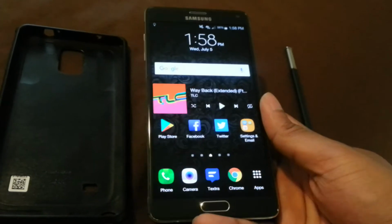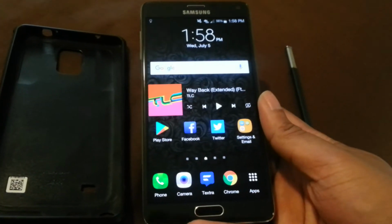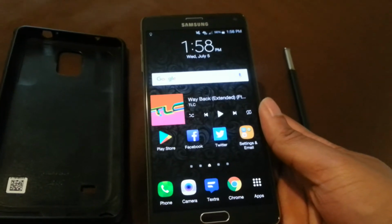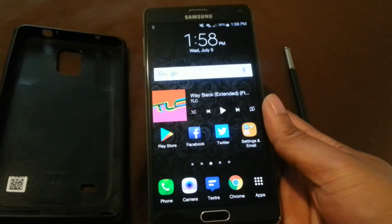And since 2015, this phone has done everything I've wanted it to do. It's been reliable. It's come through when I've needed it to come through. And it's been quick. And it has an SD card slot, which is money.